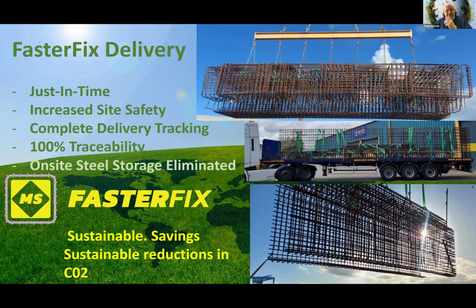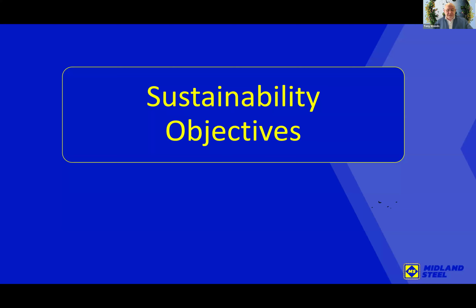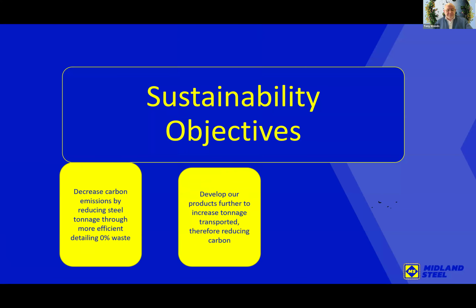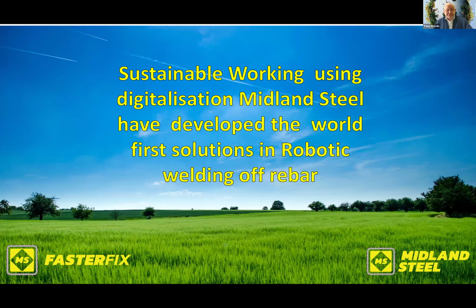So what we're achieving with the process is way more efficiency with the just-in-time delivery, way more efficiency with craneage, a lot of increased site safety, and 100% traceability on the product. It is also, for us, a very, very good process because it's more sustainable in what we do. And as I said previously, our sustainability objectives are to decrease the emissions, reduce the transport, and we can do that, believe it or not, by doing the process and reducing the scrap.